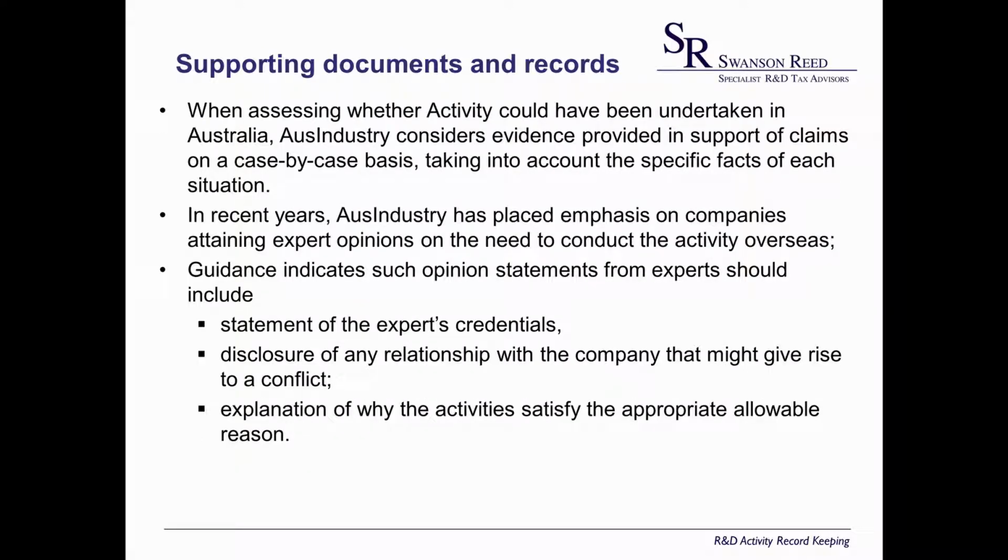In recent years, AusIndustry has placed emphasis on companies attaining expert opinions on the need to conduct the activity overseas. If a company cannot attain such an opinion, the prospect of receiving a successful finding is diminished. The AusIndustry guidance indicates such opinion statements from experts should include a statement of the expert's credentials, disclosure of any relationship with the company that may give rise to a conflict, and an explanation of why the activity satisfies the appropriate allowable reason.